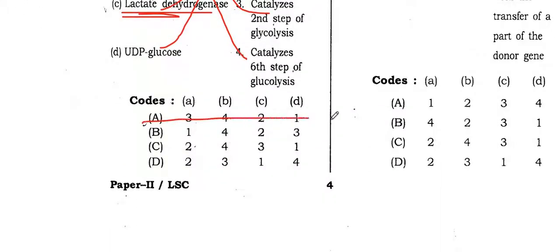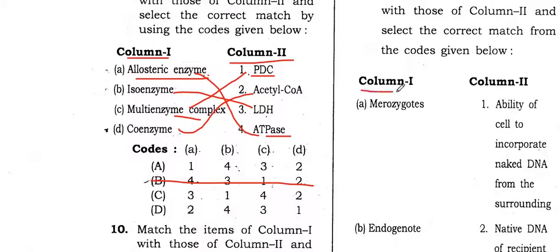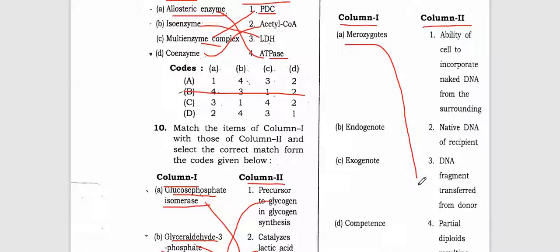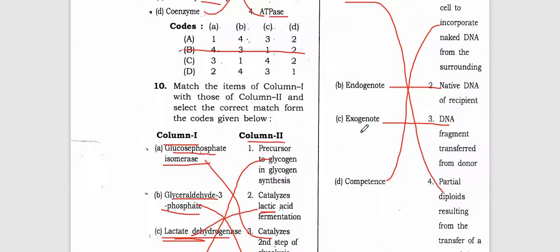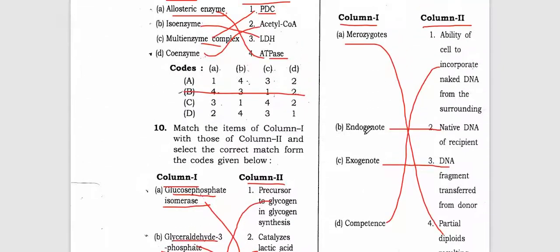Now question number 11, same column 1 and column 2. Merozygote is a partial diploid resulting from the transfer of part of the donor DNA. Endogenote is the native DNA of the recipient. Exogenote is from outside, a DNA fragment transferred from the donor. And competence is the ability of the cell to incorporate naked DNA from the surroundings. So the answer of 11 is B.